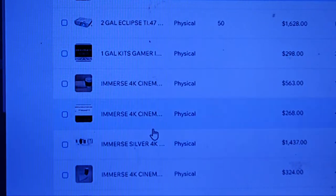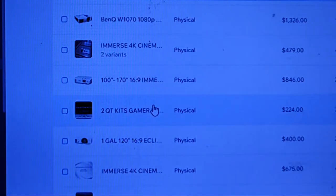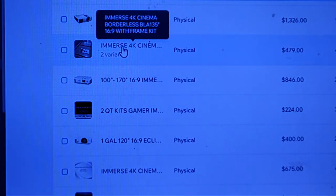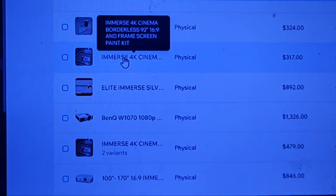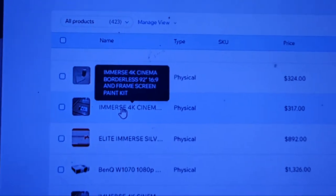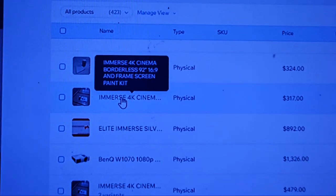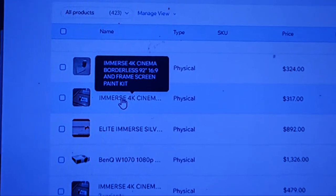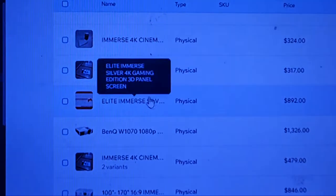This is when we did projector package combos, gaming technology. Oh, wait, is this the screen? Yeah, this one came with a screen. This was a board lift that came with a projection screen that we built. We built the frame. There we go. It was an Immersed 4K cinema board lift, 92-inch, 16:9, that came with the frame and screen. It's a kit. We actually built the frames for you.